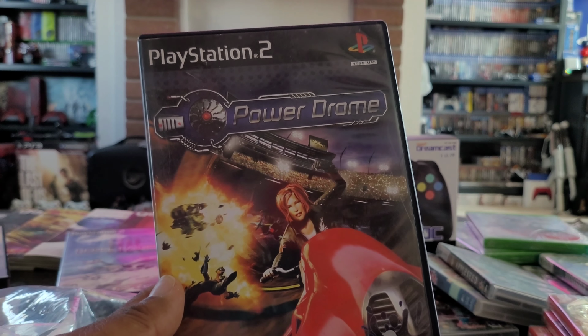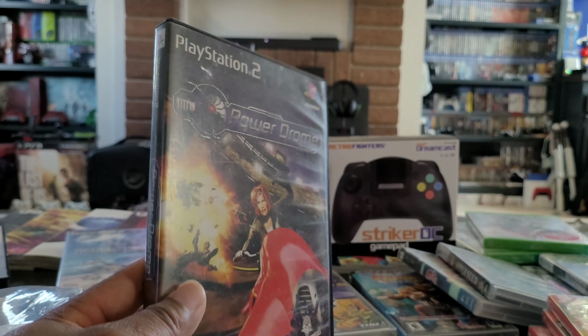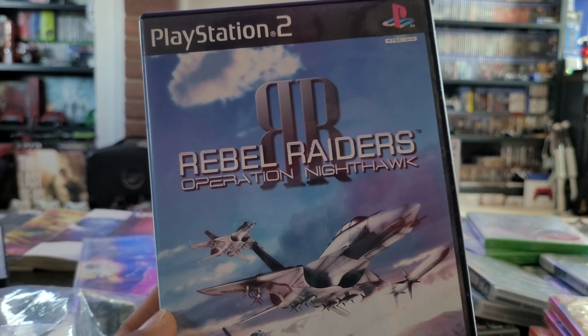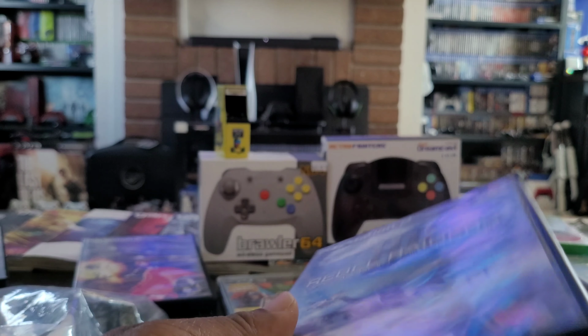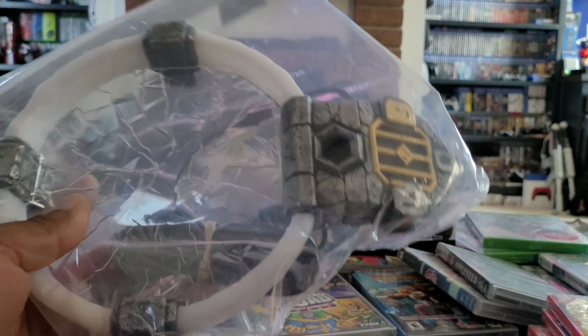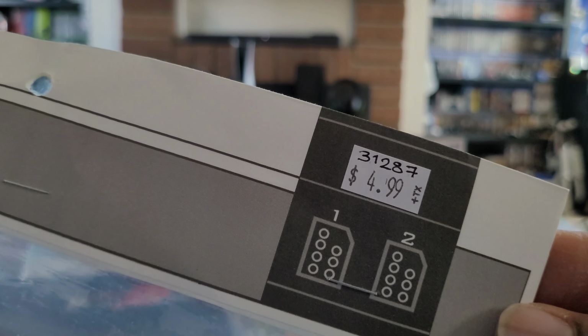And I got two PlayStation 2 games. I never heard of it, but like I said, they were so cheap, I decided to put it in my collection. And Rebel Raiders Operation Nighthawk for the PlayStation 2. Also picked up this Skylander Portal, because these things are becoming hard to find these days, so I decided to pick it up. Hey, it was only $4.99, can't really beat that.